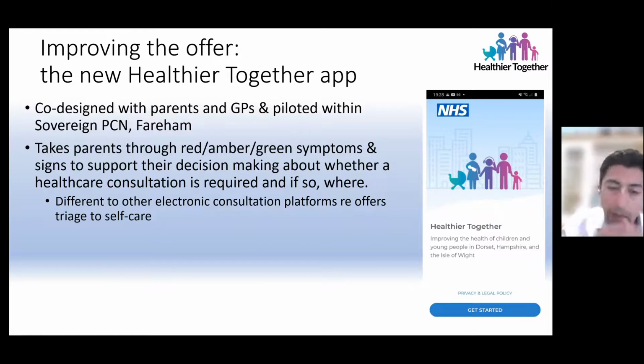So we've been working on an app which has been co-designed with parents and GPs and piloted within the Sovereign PCN and Ferrum. What it does is take parents systematically through red, amber, green symptoms to allow them to self-triage their child to one of those categories and then receive the required support. That's really to support their decision making.